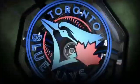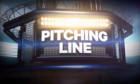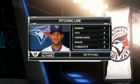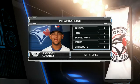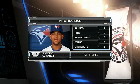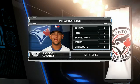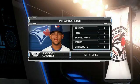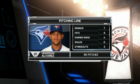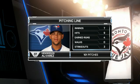Henderson Alvarez wound up working 7 innings for the Blue Jays tonight. It was a little of the good side and a little on the other side, with the home runs being the other side. Second straight start that he gets 7 innings for Alvarez. 9 hits, 4 earned runs, no walks, and 3 strikeouts. Again, the home run ball hurting the young right-hander tonight.